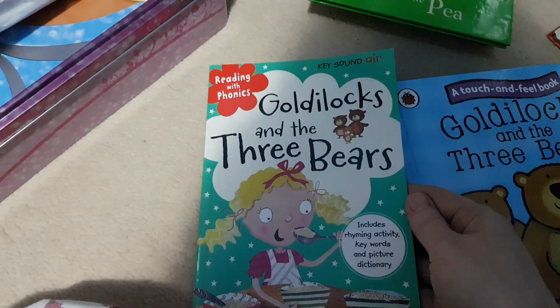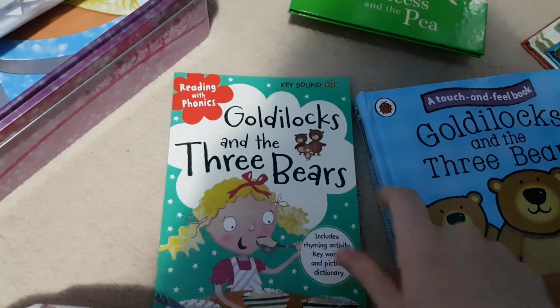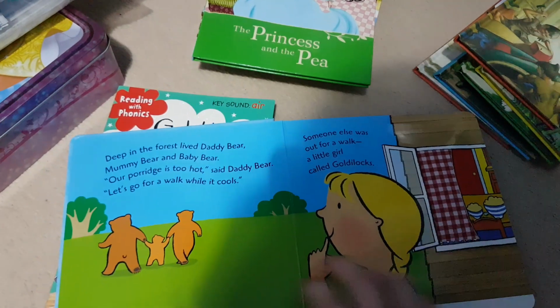I also have another couple of different versions. So this one is a Reading with Phonics, Goldilocks and the 3 Bears. And then this is a Touch and Feel Goldilocks and the 3 Bears version.